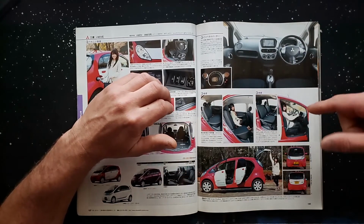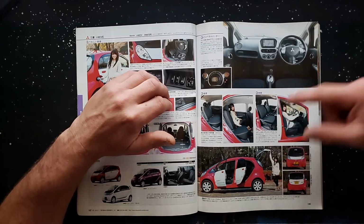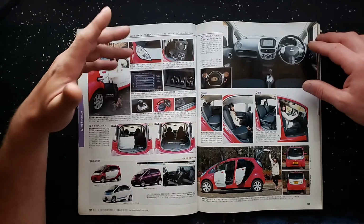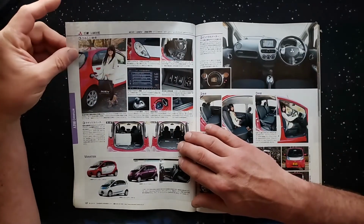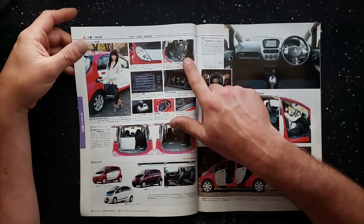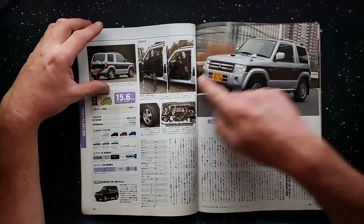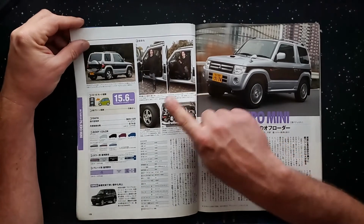Doesn't open at 90 degrees. Pink shoes in the front, heels in the back, like that. A whole lot of electrical crap. No, look at this. No. Okay, the Pajero Mini. Here she's getting out of the back. She's looking cute there. Boots.